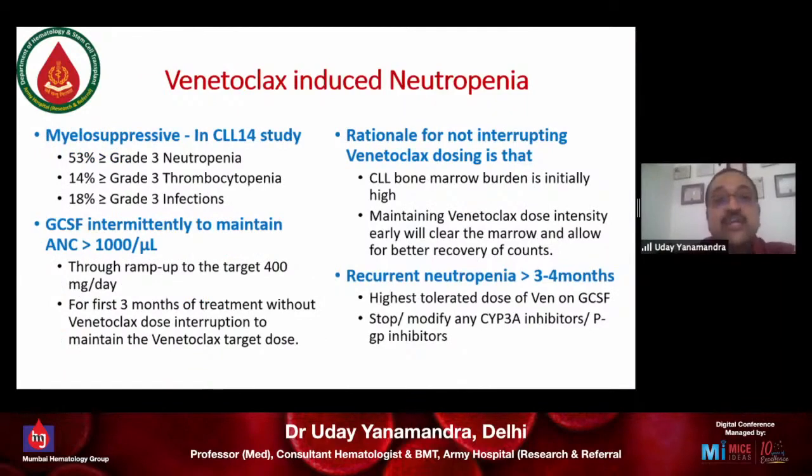Now, the second issue is venetoclax-induced neutropenia. This was also partly covered by the previous speaker.